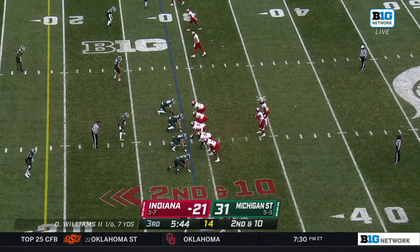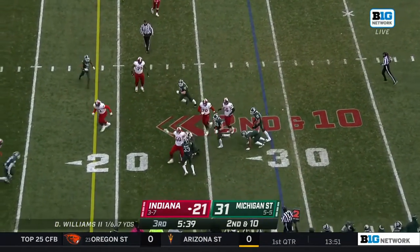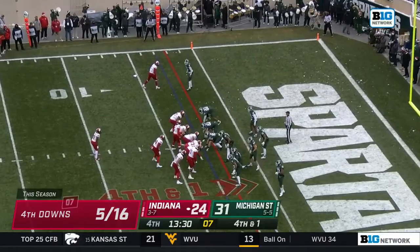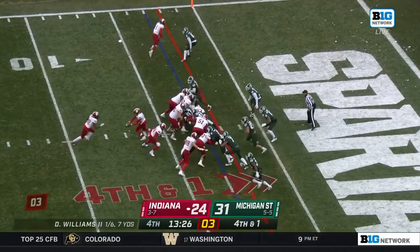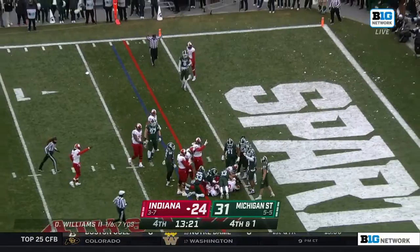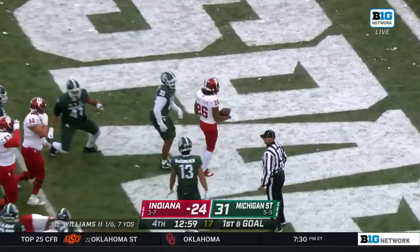Now they're going to walk him out. Looks like they're going to play the light box. So you run it back. Henderson cuts back nicely and works his way across the 25 towards the 23. Good run. Here we go on 4th and 1. Williams under center. It's Henderson. Henderson. He's got it. He'll have it. It's Henderson cutting back and finding the end zone.